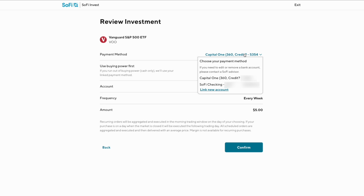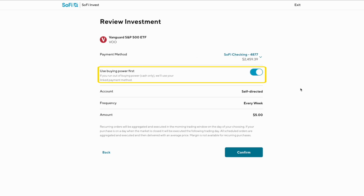On this screen, you first choose the payment method. Which bank account do you want money pulled from? Then there's this toggle to use your buying power first or not. That means if you have cash in your brokerage account, SoFi will use that money first before pulling anything from your bank account.